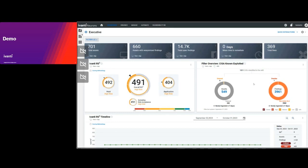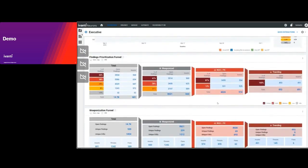Scrolling down, here is the findings prioritization funnel, where in this environment, Ivanti Neurons for RBVM narrowed down 14,700 total findings to just 493 that are associated with trending vulnerabilities and likely in need of immediate remediation. This reduction truly illustrates the overall value that Ivanti Neurons for RBVM and ASOC deliver.